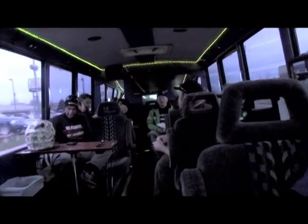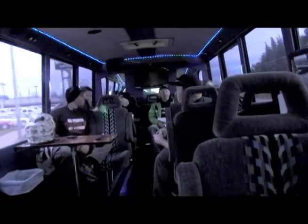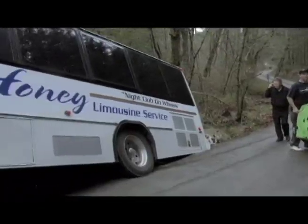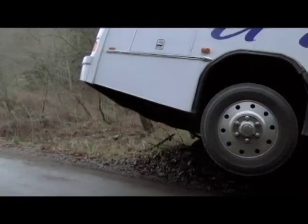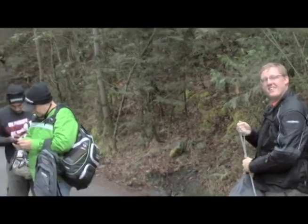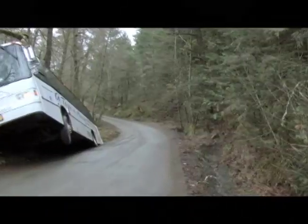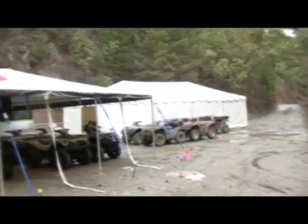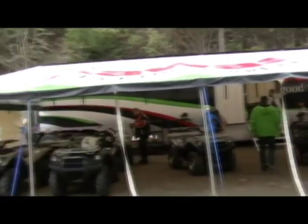Test day started off on a party bus with a 20-minute drive to the ride site. Unfortunately, our first off-road excursion of the day was when the bus driver drove the nightclub on wheels into a ditch. After taking a few minutes for a photo op, we headed up to the Kawasaki staging area.